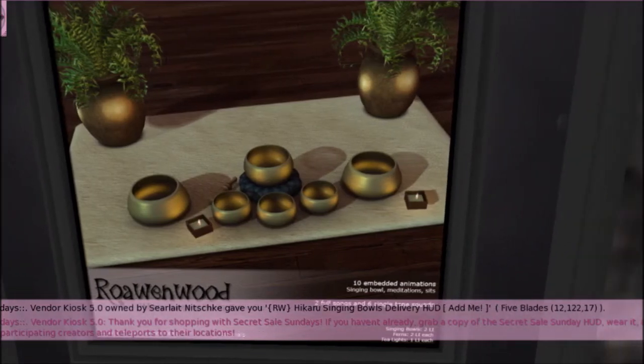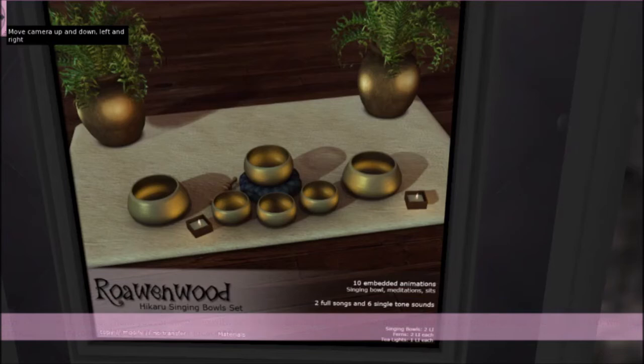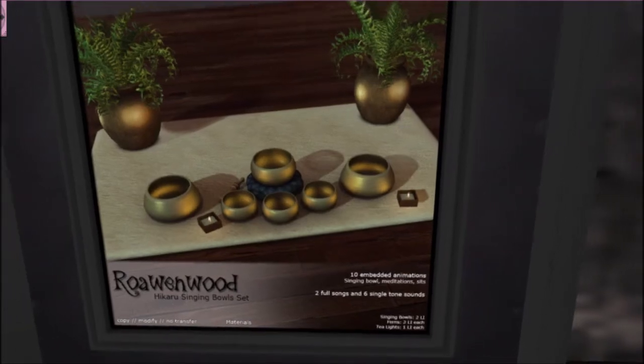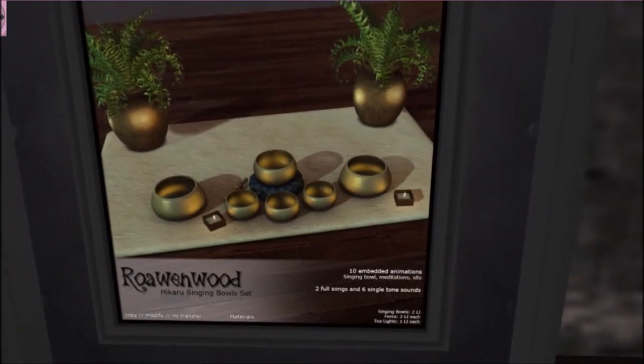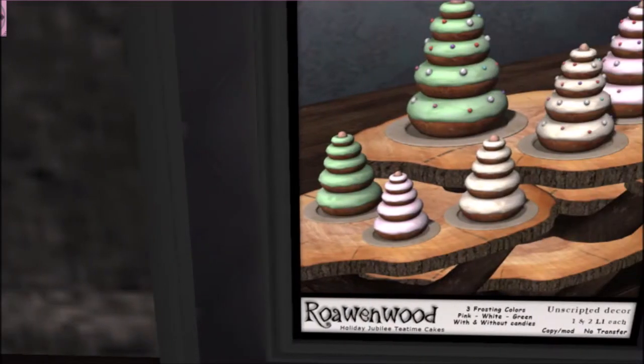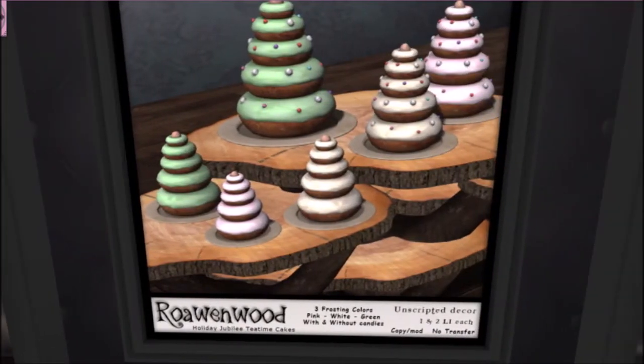Two full songs. I like that. And the singing bowls are two land and pack, the ferns. Ferns? Oh, you get the ferns too. Oh, that's cool. And the tea lights are one land and pack. So you get the whole set. The whole set, can't beat that. I wish I could get these in real life for that much. I know. They're expensive.